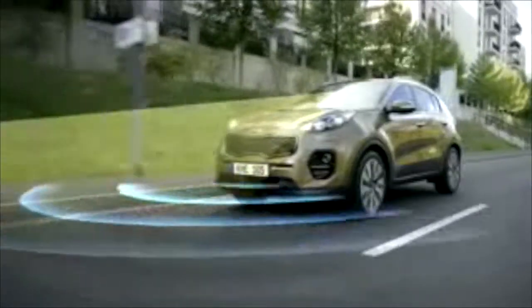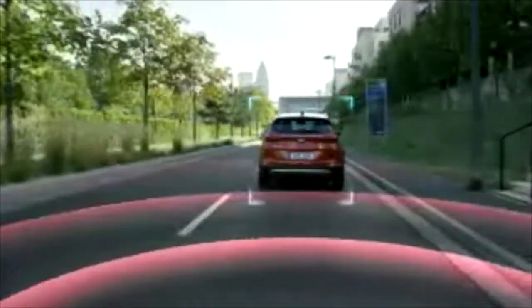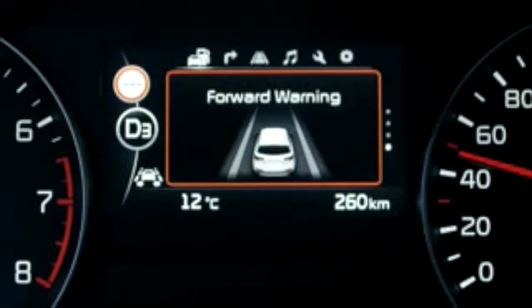In a nutshell, the system works through 3 stages while you are driving up to a maximum speed of 80 km an hour. At the first stage, the forward warning, once a vehicle or pedestrian is detected, the AEB system determines the time to collision. As the car approaches the object, the system issues a visual warning on the LCD display and an audible buzzer warning. If the driver ignores the warnings, the AEB system moves to the second stage, the collision warning.